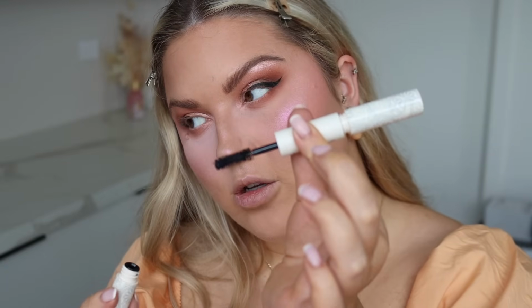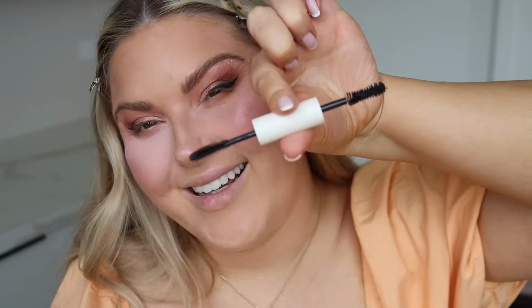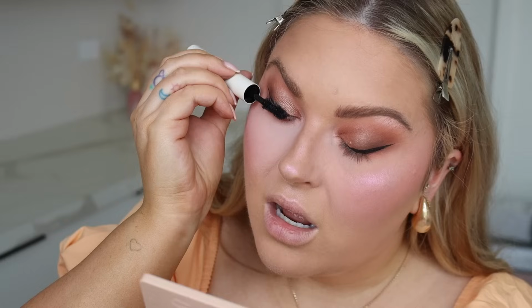This is the washable black, and it's called the SHEGLAM All-in-One Volume and Length Mascara, and it's got two ends. I'm assuming this is the volume side, just from my experience, my knowledge in mascara wands. Got the more lengthening wand as well. I hope this is good. And you know my stitch with mascaras, I like ones that are really easy to apply and I don't have to spend ages building.